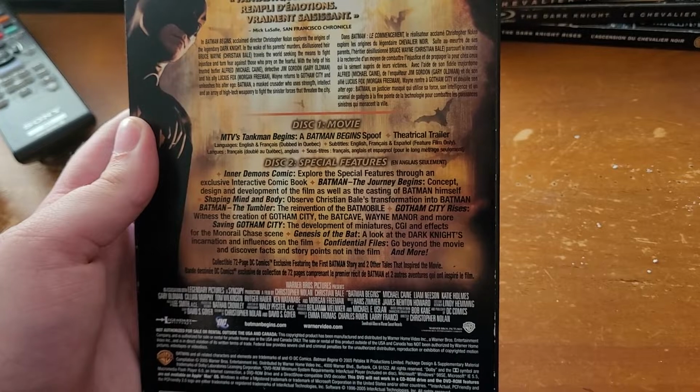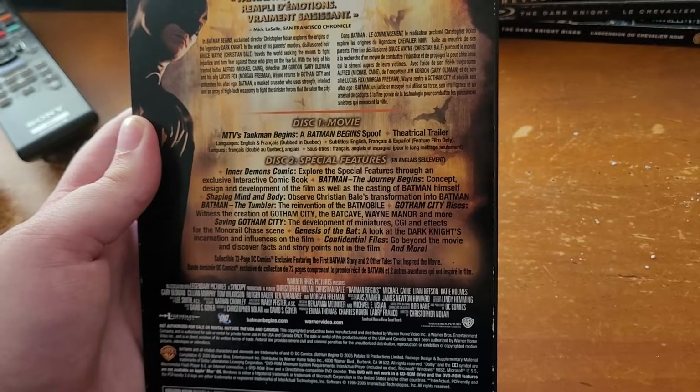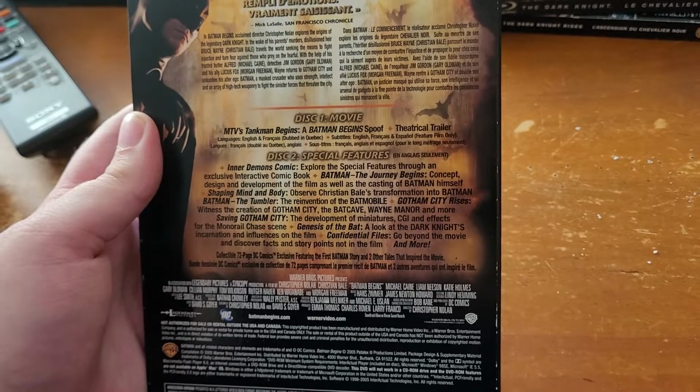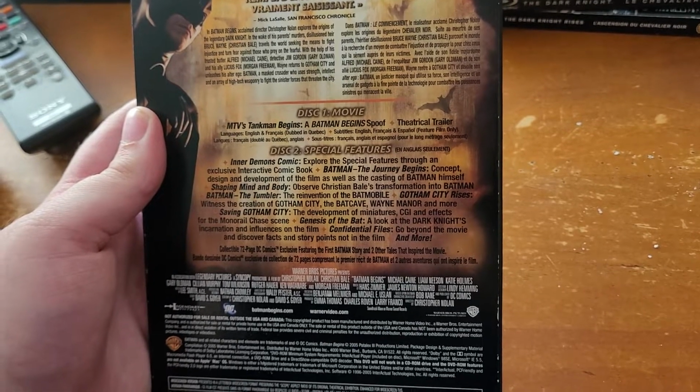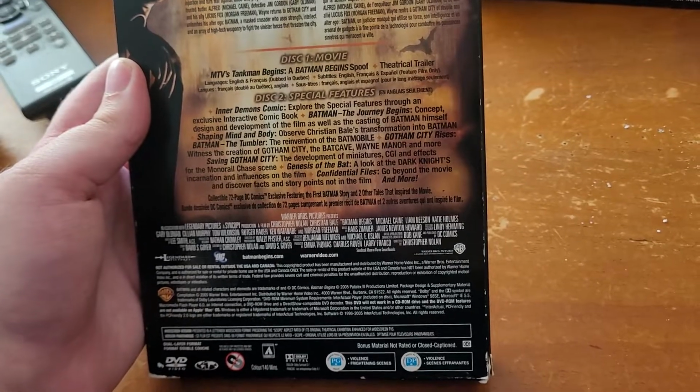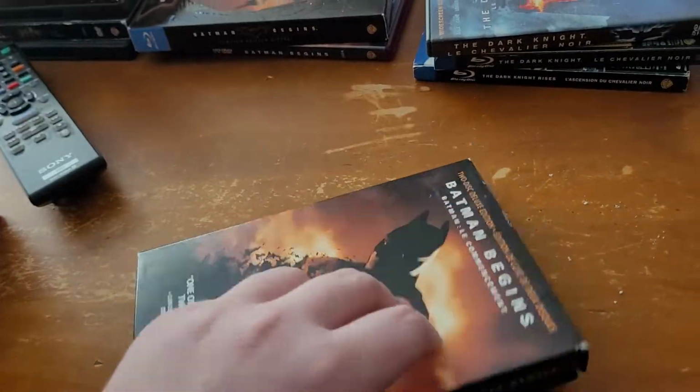Saving Gotham City, the development of miniatures, CGI, and effects for the monorail chase scene. Genesis of the Bat, a look at the Dark Knight's incarnation and influences on the film. Confidential Files, go beyond the movie and discover facts and story points not in the film, and more. So this is a very cool thing.